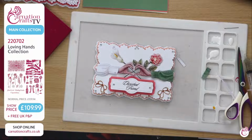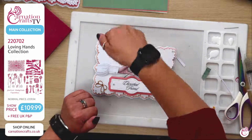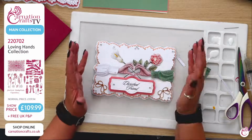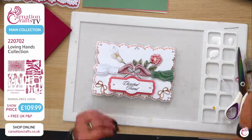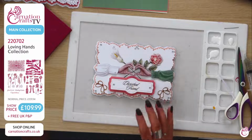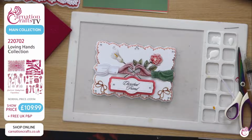The flowers alone in this collection are some of the best that Carnation have done, I think. That rose, I will not stop going on about the rose. I think it's beautiful. But those hands, the cleverness of those hands, to be able to push on those arms to make the gap here, to be able to put something in the middle. You could put love hearts, those kind of things in the center. It's quite plain. I love my white space. You know I love my white space. But with Carnation, their artwork's so beautiful, I can make something quite plain, and that suits my style of crafting. Love it, love it, love it.